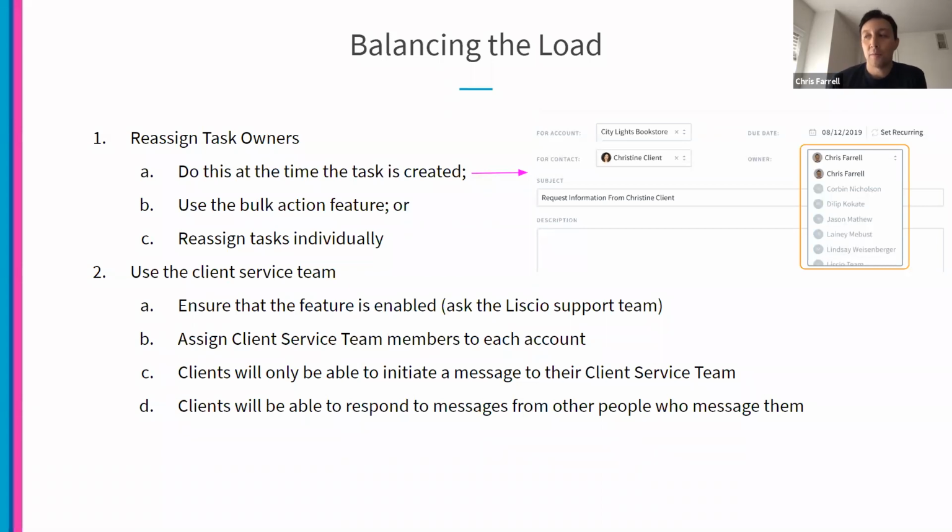Another way to do it is when clients message you. We have a client service team feature that by default is turned off. But if you enable it, the client service team that appears under each account will let you restrict your clients to only messaging people on that client service team. What typically happens in a firm is that a partner, just by virtue of name recognition, gets picked by clients each time, so that person gets a bow wave of work that comes through.